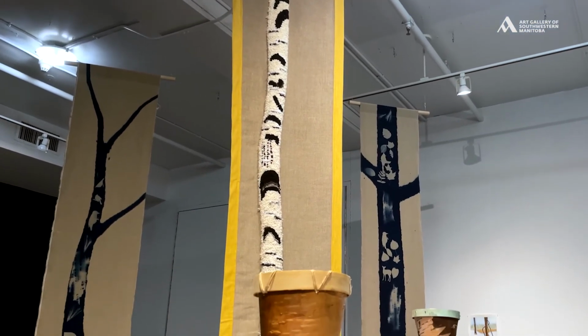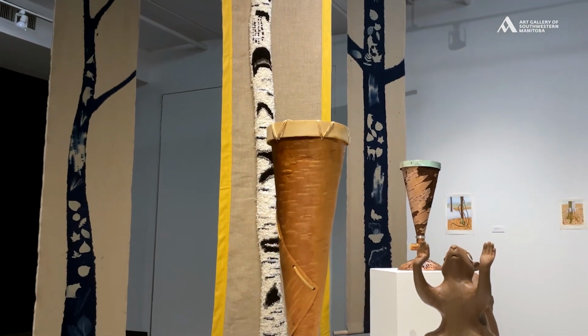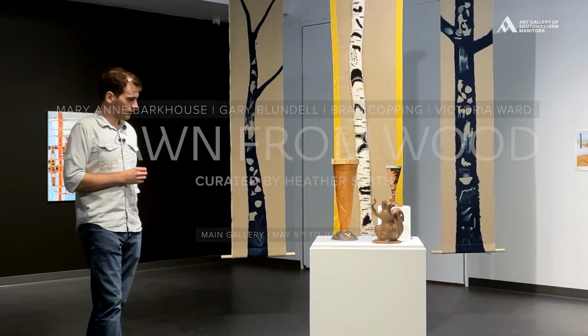If you want to see this work in its entirety, or if you've seen it before and you just want to see it with an additional piece that's been added, come down to the gallery. It's wonderful to see it all completed.